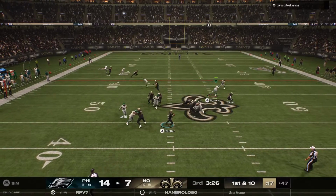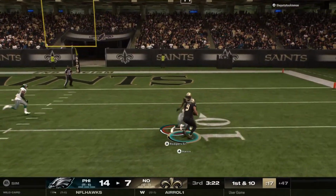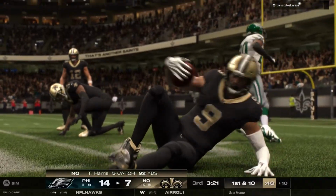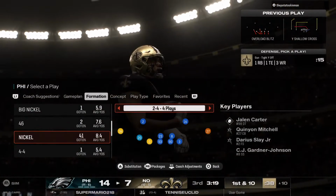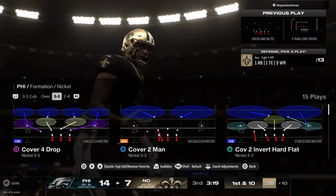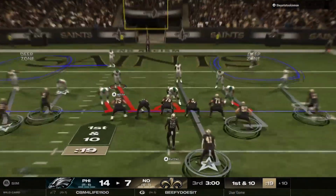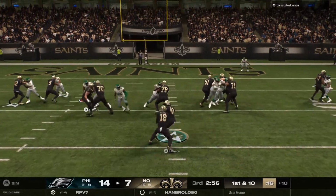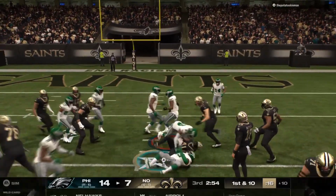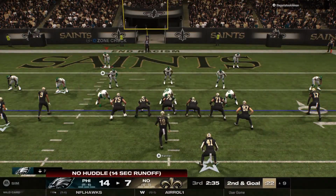Rattler to the air now. Fits it through the middle. And they catch up to him, but not until he's got a huge gain and a first down. He finds 37 yards on the play to move those chains. They'll break the huddle and come up on first and goal. They'll run with Kamara. And he only manages one. Couple of defenders there to bring him down.